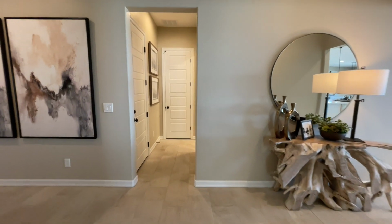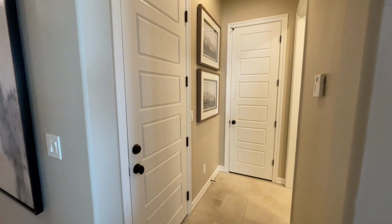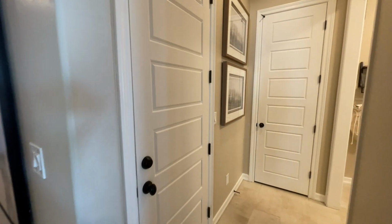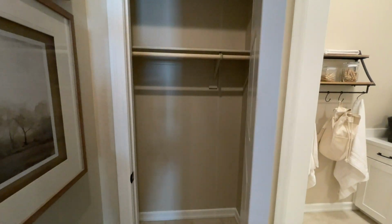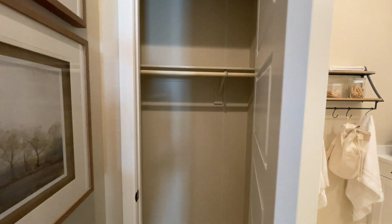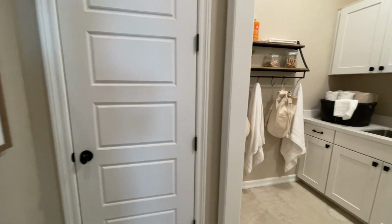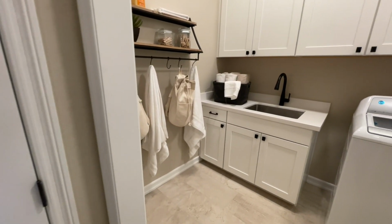If we go straight across, right here is your 2-car garage. They keep them locked. And here, I'm guessing linen? Oh, interesting that they put the coat closet over here. Huh. So I know a lot of people do like to come straight in through the garage. That would be my guess why, instead of putting it up by the front door. And we have our laundry room.